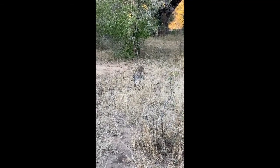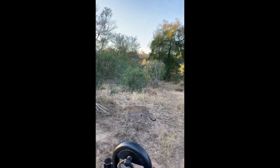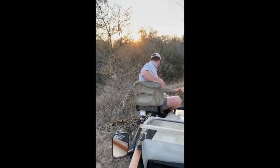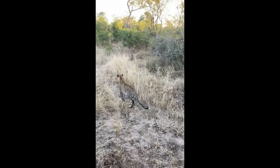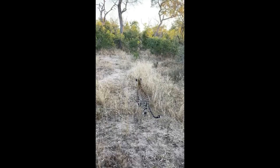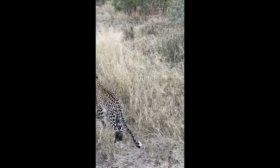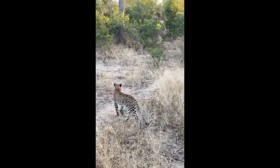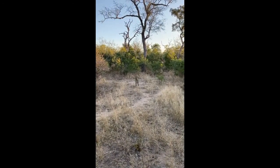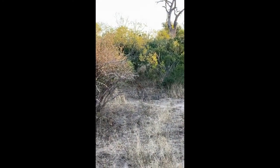Very dark nose, eh? Young male leopard, guys. It's a bit of a feed. Looking a little bit lean. Kink. Yeah. It means it's been broken at some stage. It's funny because it's the same as his mother. Scotia's also got a kink in the tail. Let's follow him a bit and see what his plans are.